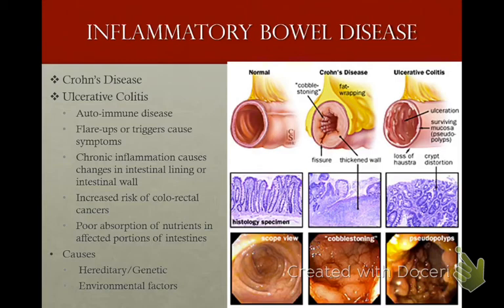All right, let's do the inflammatory bowel diseases, 2 of them, Crohn's and ulcerative colitis, for our exam. One other thing that we could put on this one is celiac disease. Celiac disease is also autoimmune, but it's due to gluten allergy. So celiac disease only happens if you eat gluten, and if you have celiac disease, they will keep you off gluten.